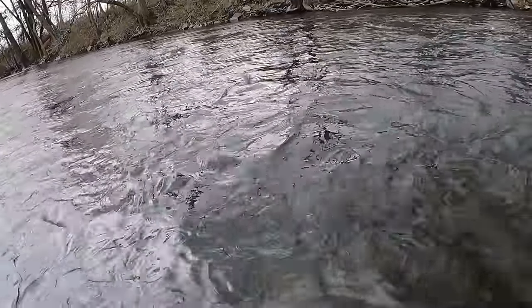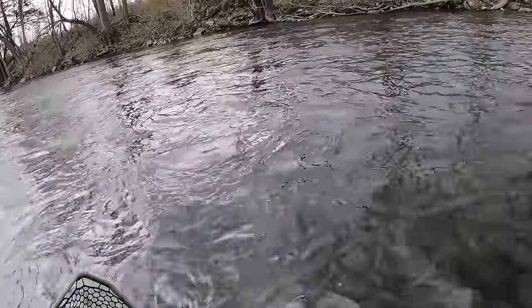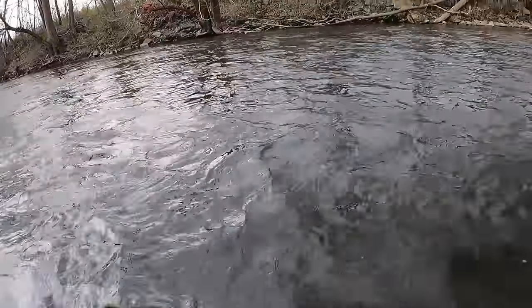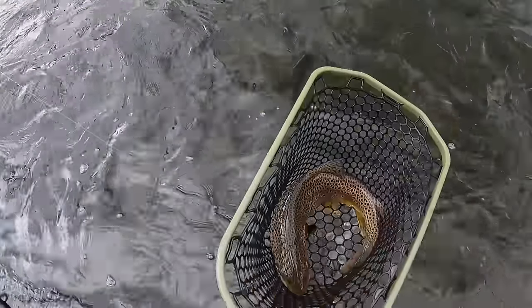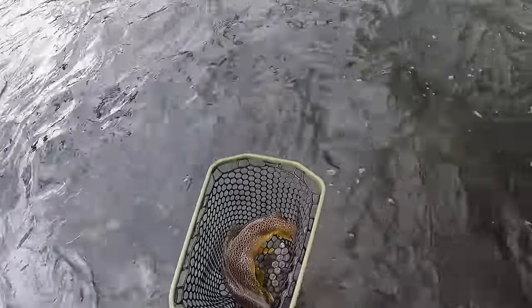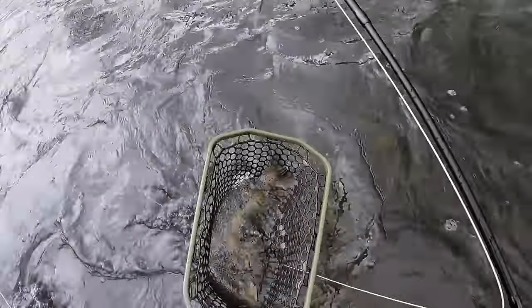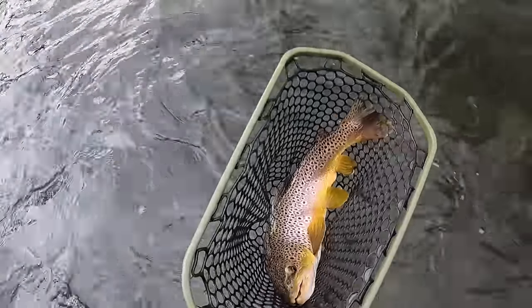Arm is killing me. Get him up there. Okay. Oh my gosh. He really isn't that big. He's probably about just 17. But he is so fat. Oh my gosh, is he so fat. Thank you, Lord. Thank you, Lord. Put him in the water. Oh my gosh. He might go 18.